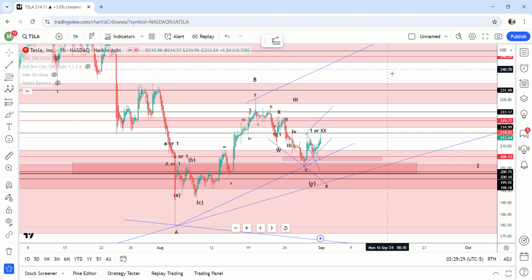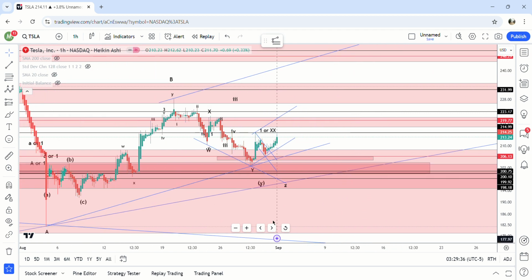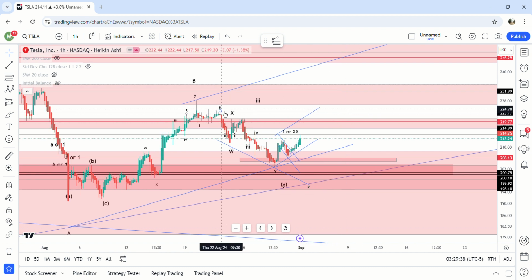Tesla update here on the first recap of the last couple of weeks. In previous videos, I was talking about this could be a 5-wave move. We got this short little spike right here, and then we got this move down. This looked like 5 waves to me. It did not hit the 1.61 fib though, and then it came up. So it invalidated this being a 5-wave move.